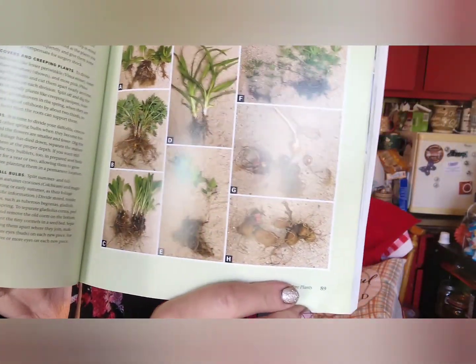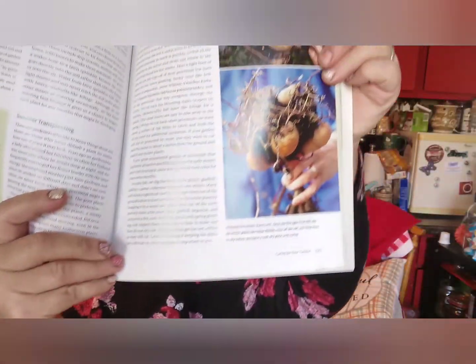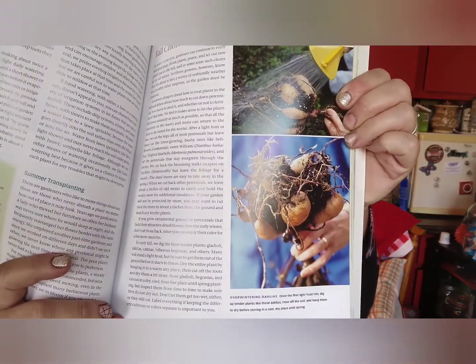Caring and division. So they're showing you how to divide your plants. You dig them up and divide them. Mine are this kind. My bulbs weren't this big. But I planted these, the daylily bulbs. That's what they look like. They're a group.